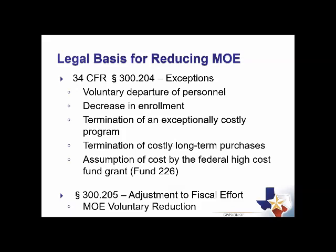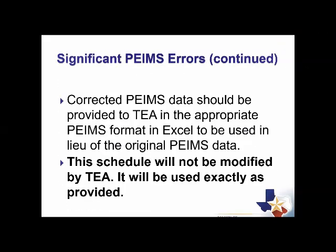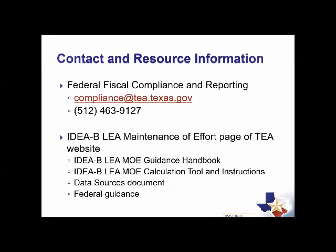Any other questions? If something else comes up after this meeting, can they email you directly? Absolutely. Yeah, the compliance mailbox. If you have any other questions, give us a call or email the compliance mailbox, and we'll get back to you as soon as we can.